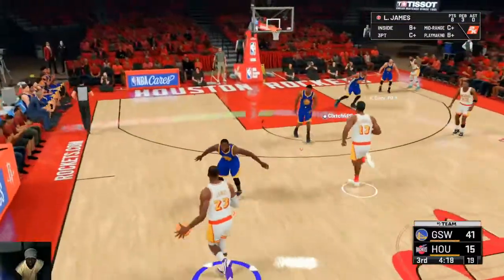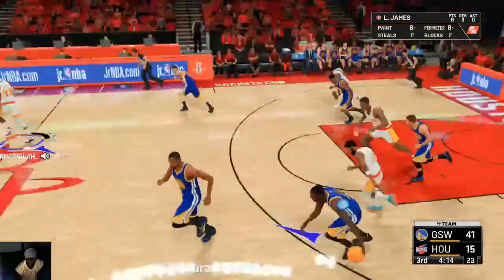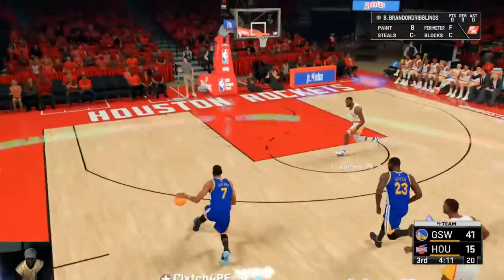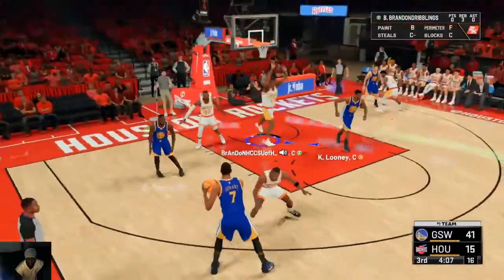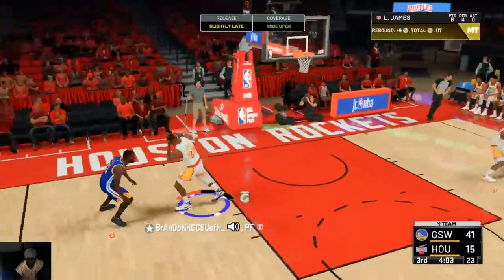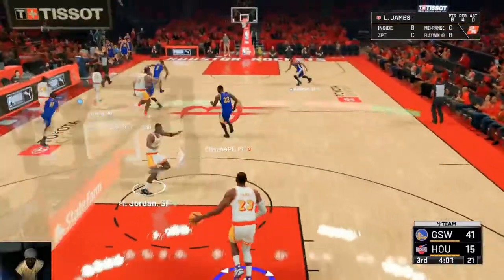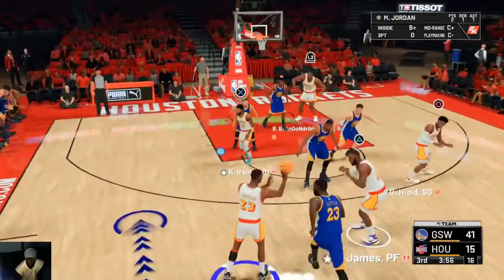And looking at Curry's stats, one thing that jumps out, and it may be a little surprising, for the last 3 seasons, he's averaged over 5 rebounds a game. Pass to Green. Outside for KD. For the 3. It's rebounded by Houston. And you don't want to give up that kind of look too often.